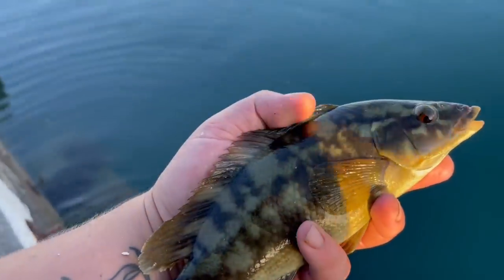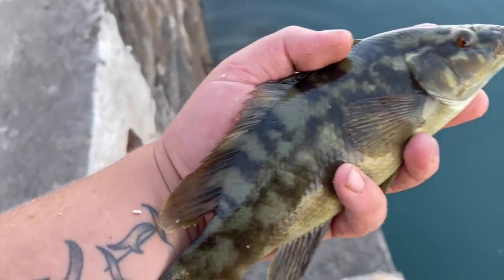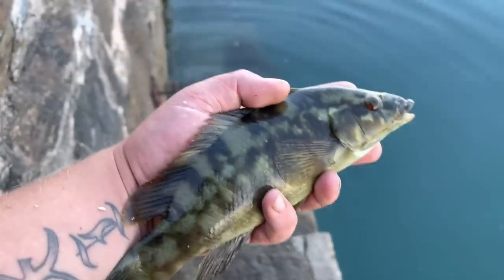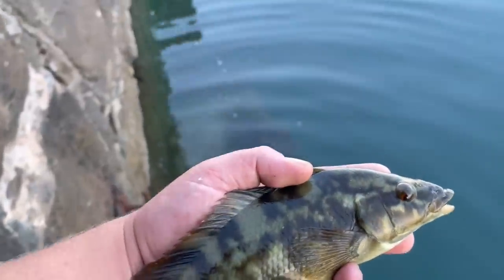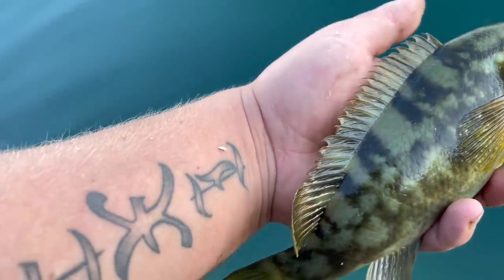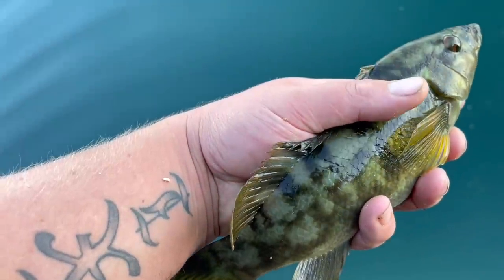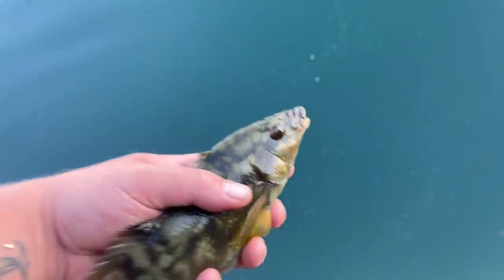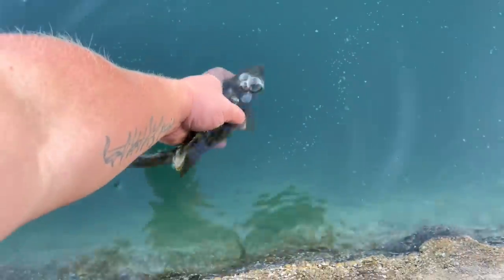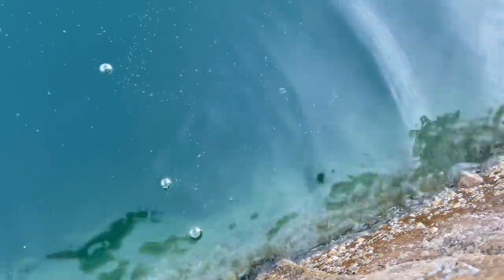Right, let's get this back. Nice and carefully. He's an absolute stunner of a fish, he is. Absolute diamond of a fish. Got to watch the spikes on them as well. So when you do grip them, put your thumb down, squash them like that. Oh, I'm well happy with that one. Give him some time. There he goes.